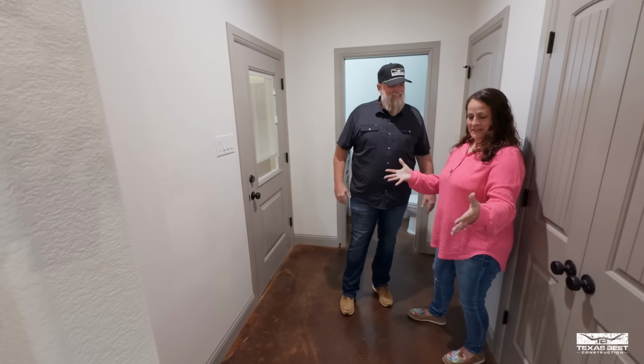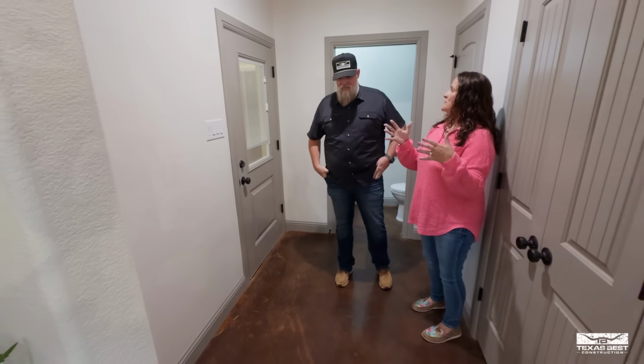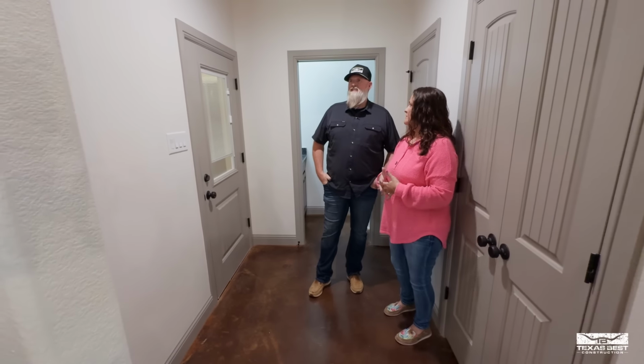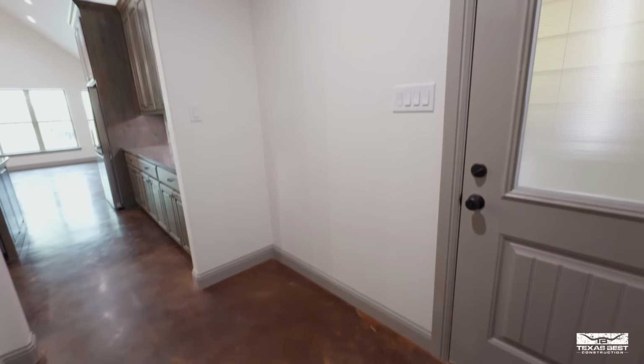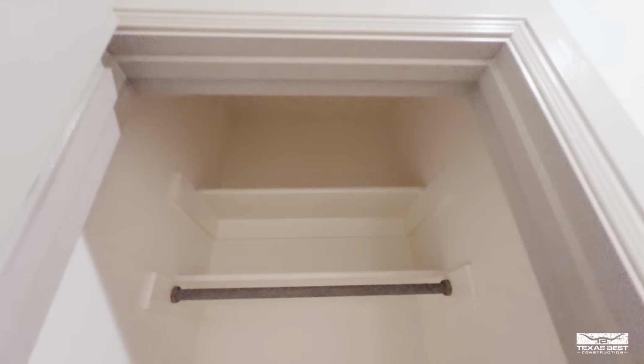No, so there's a space here. Definitely you could maybe get a piece of furniture that fit right here. This could virtually be a mud room or a drop zone, and you could actually put some cubbies. We do have a linen closet and an additional restroom here, which could serve your guests, or this could just be a great spot as you're coming in off the shop.